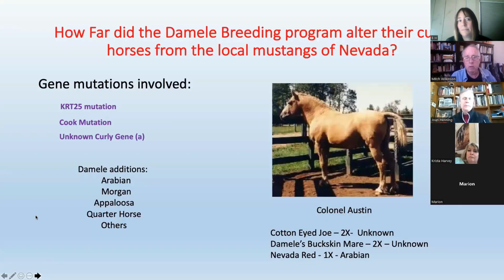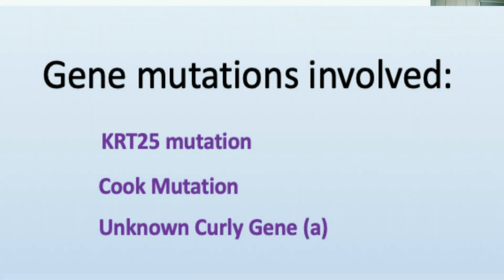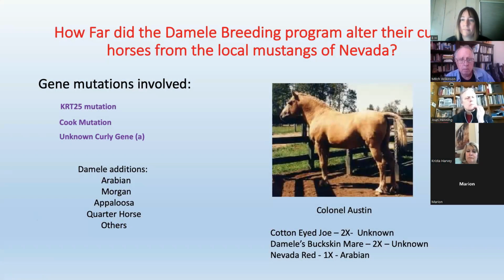And now let's look at another horse in the Demelli breeding program. These were the 3 genes that the Demellis were breeding. They were breeding KRT25, they were breeding Cook, and they were breeding a recently discovered gene, unknown curly gene A. And the Demelli breeding program added Arabian, Morgan, Appaloosa, quarter horse, and several other types of horses to the local northern Nevada Mustangs, which today are only represented by curly Mustangs from Fish Creek.